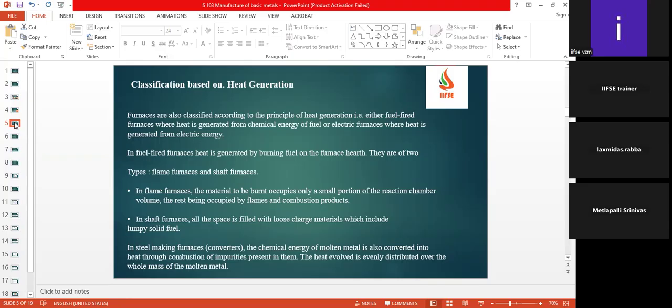So basically these are two different sources we use to generate heat for melting the iron ore or the scrap metal. As I mentioned, in the fuel source, we use different fuels: diesel, gas, CNG, and maybe other types of fuels to generate heat to melt the metals. If you say flame furnaces and shaft furnaces, in flame furnaces the metal to be burnt occupies only a small portion of the reaction chamber volume, and the rest is occupied by the flame and combustion products. So here it is a kind of bucket where we directly apply heat. A jet flame is applied on the product and it melts.